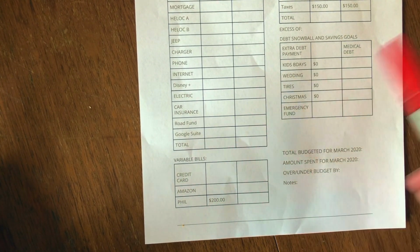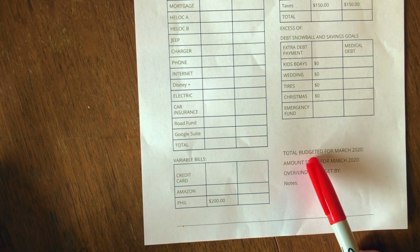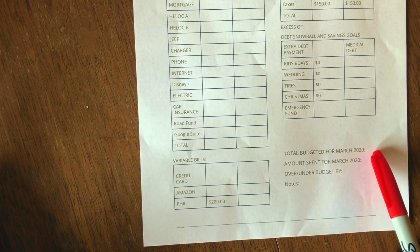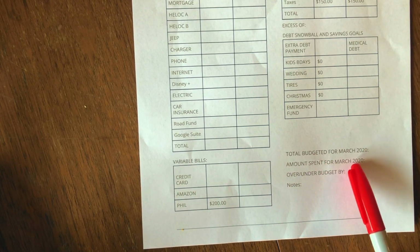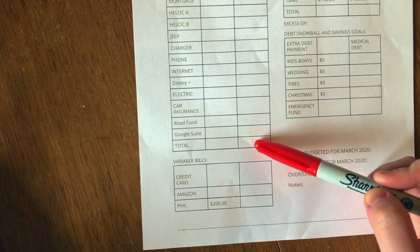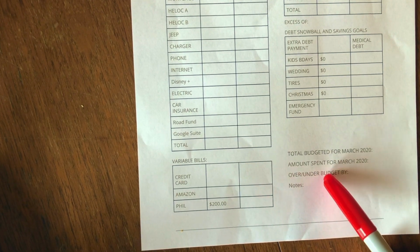And after all that's said and done, I actually close out the budget by the total budgeted for. I put down Phil's paycheck because we are definitely a zero-based budget kind of family where we want to budget out for every single dollar. Amounts that we actually spent, which is where these totals come into play. And how much we were over budget by or under budget by. And then I put that out.